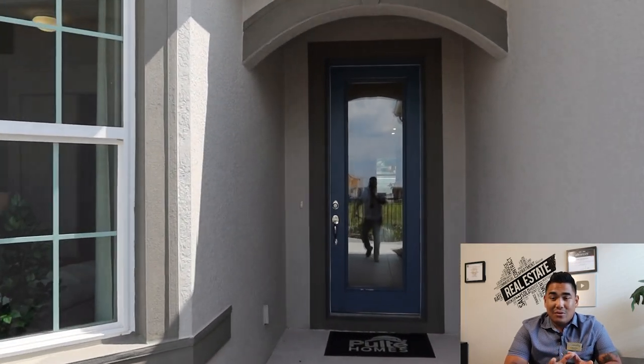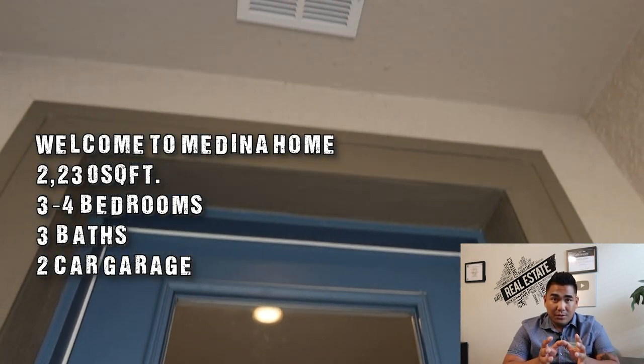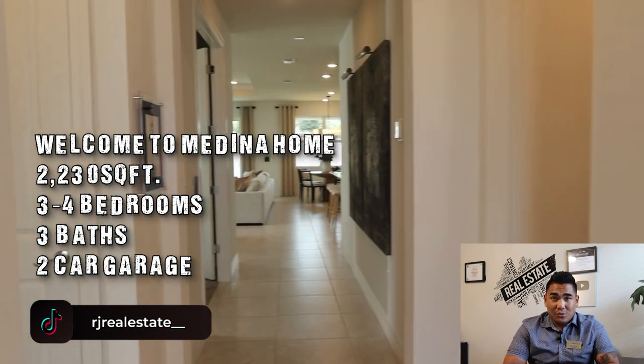As you can see here, we are going inside the home, but before that, let me tell you the size of this home is just over 2,200 square footage, and you have an option between 3 to 4 bedrooms and 3 bathrooms, and also a 2-car garage.